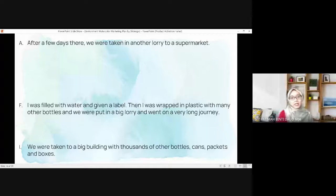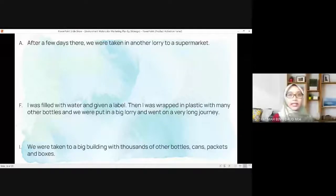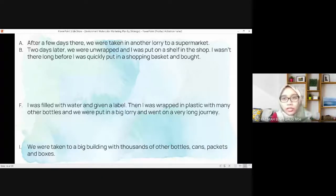Yes, you're right. After a few days there in the warehouse, we were taken in another lorry to a supermarket. So the path is factory, warehouse, and then the supermarket. What's next after A? Anybody want to try? Yes, very good. B. Two days later, we were unwrapped and I was put on a shelf in the shop. I wasn't there long before I was quickly put in a shopping basket and bought. Okay, next one. So it has been bought.